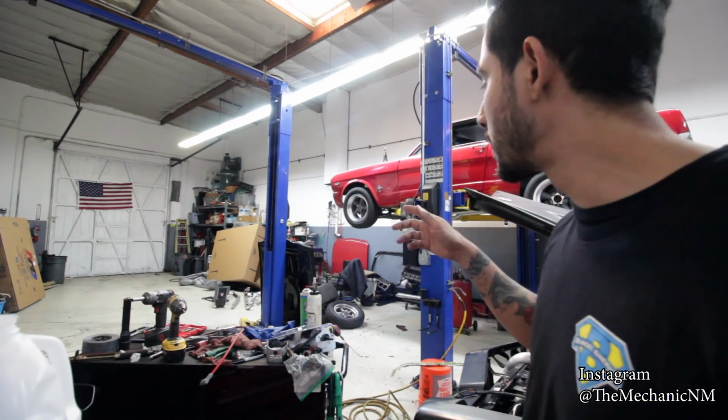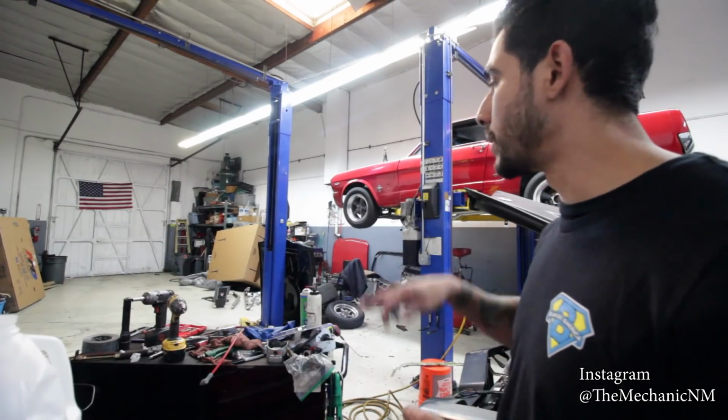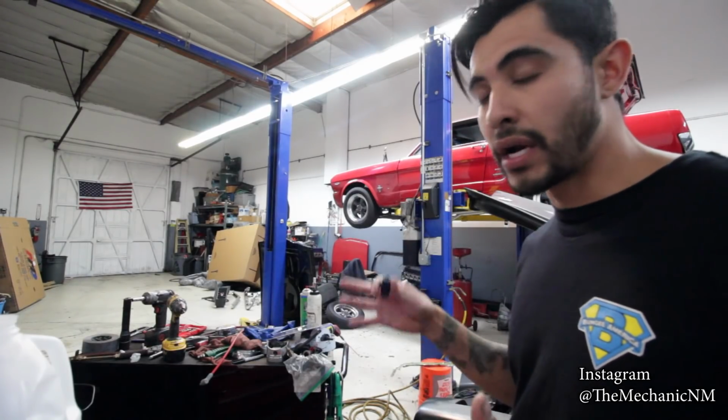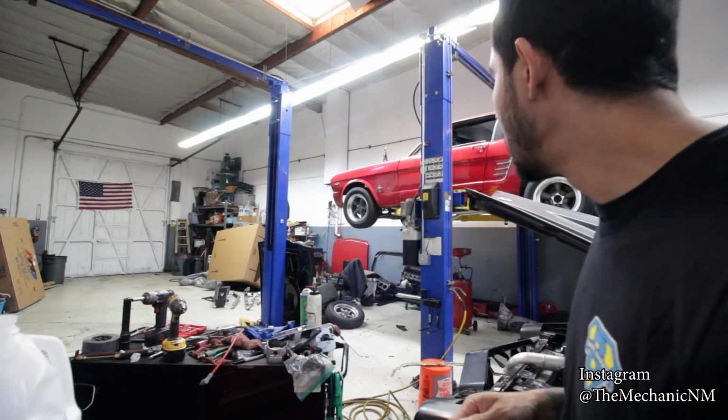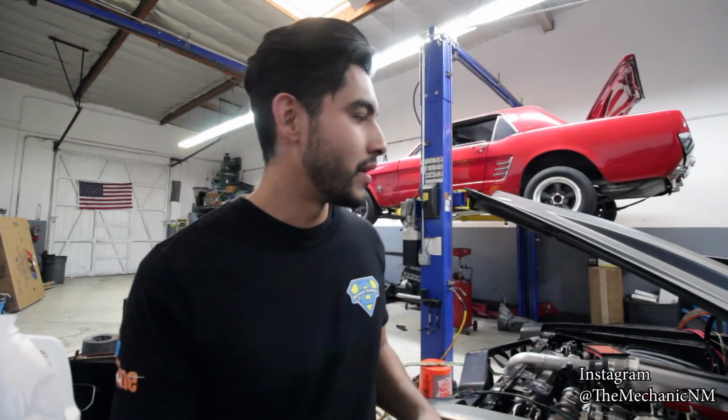I got all the linkage that I need for the steering. And then once I get that done, I'll be able to put the motor in there, and then get all the motor stuff taken care of. And then hopefully that one will be ready to go by the time I leave for Cuba, or it'll be closer, you know what I mean.